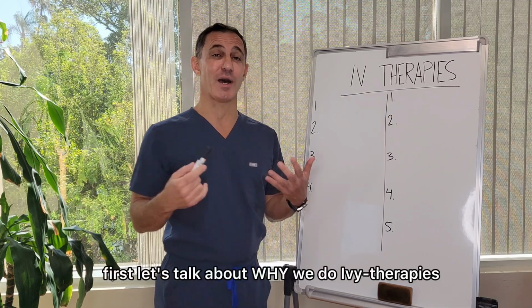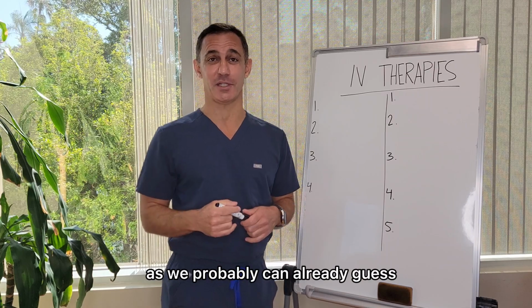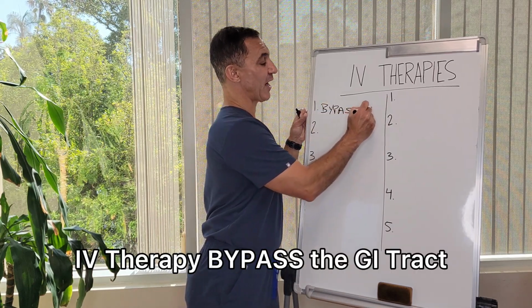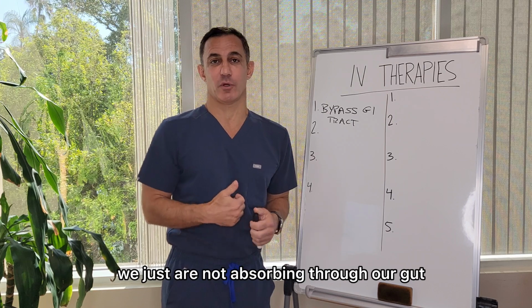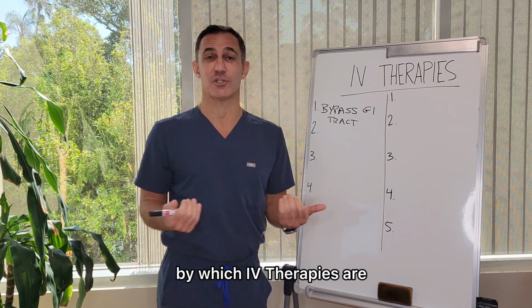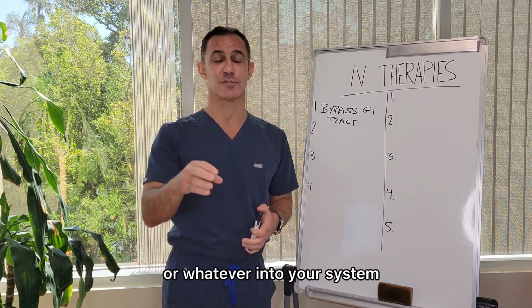First, let's talk about why we do IV therapies in the first place. As we probably can already guess, IV therapies bypass the GI tract, okay? Now this is important. Why? Because a lot of times we just are not absorbing through our gut. And this oftentimes happens if you have some intestinal diseases, by which IV therapies are a surefire way to get the medications or whatever into your system.